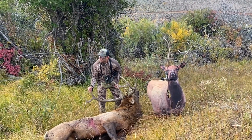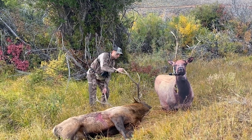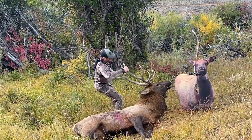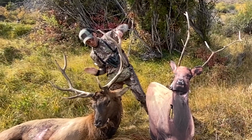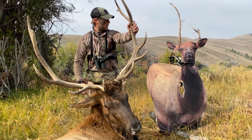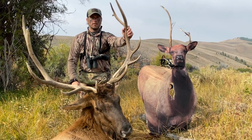I cannot believe how big these animals are. I tell you what, he broke off his sword right here. Cool. He's a good one. He's a good old bull, man. Oh, yeah. He's a good one. Got some mass right there. Look at that. Look at the mass. Herd bull, huh? Well, he's the herd bull today.